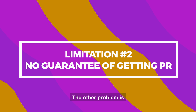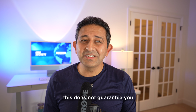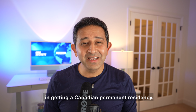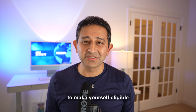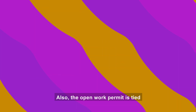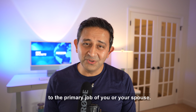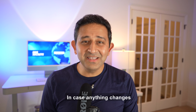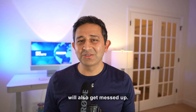The other problem is just because you have a closed work permit or an open work permit, this does not guarantee you in getting a Canadian permanent residency. You still have to go through all the process to make yourself eligible in order to get PR in Canada. Also, the open work permit is tied to the primary job of you or your spouse. In case anything changes with the primary job, then the open work permit job will also get messed up.